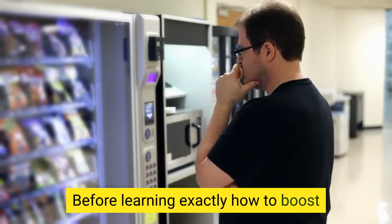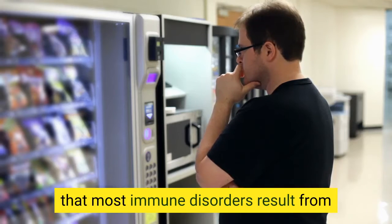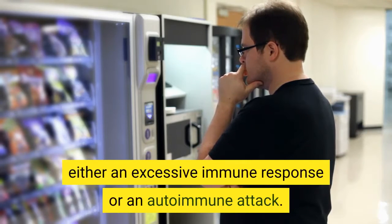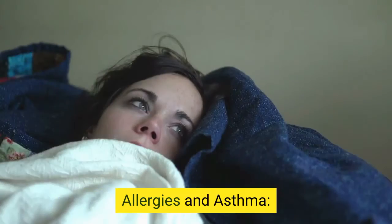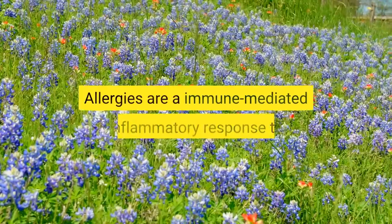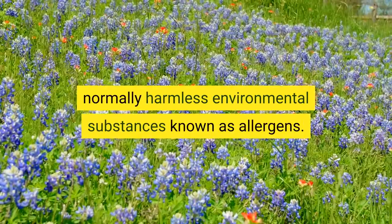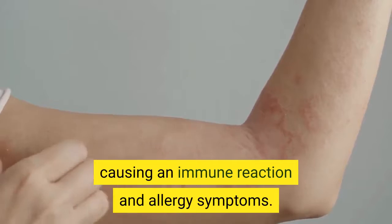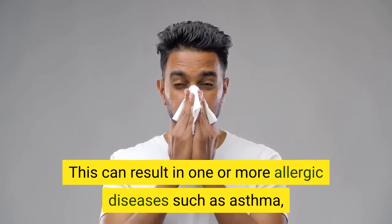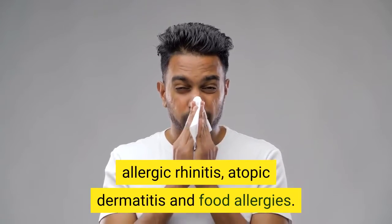Immune system diseases. Before learning exactly how to boost your immune system, first understand that most immune disorders result from either an excessive immune response or an autoimmune attack. Disorders of the immune system include allergies and asthma. Allergies are an immune-mediated inflammatory response to normally harmless environmental substances known as allergens. The body overreacts to an allergen, causing an immune reaction and allergy symptoms. This can result in one or more allergic diseases such as asthma, allergic rhinitis, atopic dermatitis and food allergies.